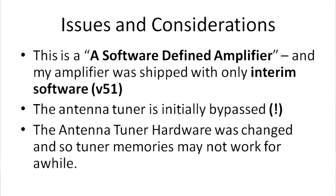Okay, here's the real deal. The amplifiers are currently being shipped with what they call interim software, version 51, because they made some hardware changes. They changed the antenna tuner board to a better design. And in so doing, it made it incompatible with the software that they had previously been using. So right now, the antenna tuner is bypassed. It's there. It goes through the motions. It says it's doing its thing, but it's not, because the software, the Arduino, will control the relays to put the antenna tuner in the circuit, and that software isn't written yet, or it's not been released publicly yet.